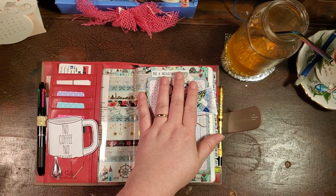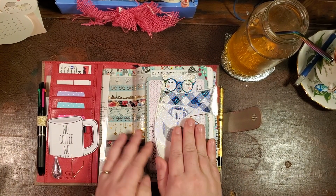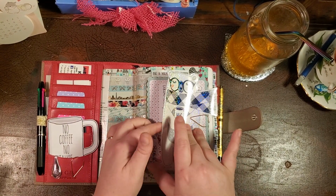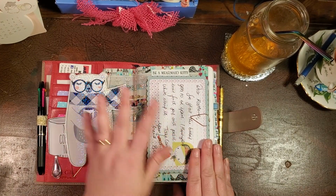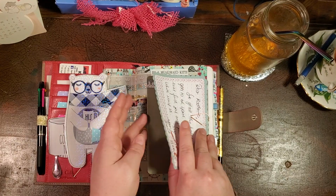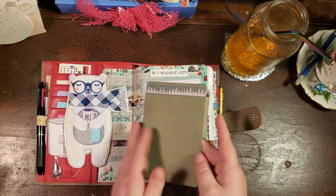Up here, some memorabilia. This die cut here is actually in memory of my husband, just to remind me how fun he is. This is a note from a friend that I got this planner from, and then a note from my friend Ingy, just wishing me a happy birthday.